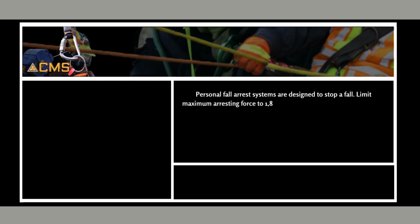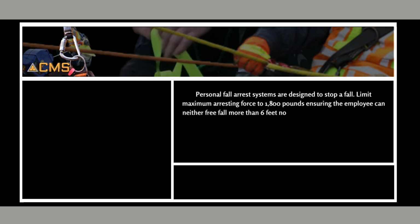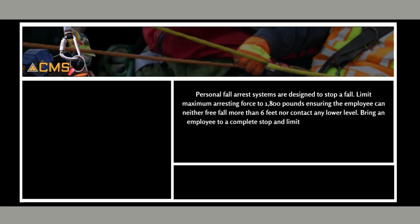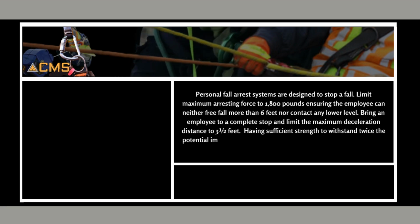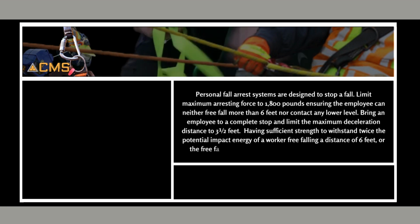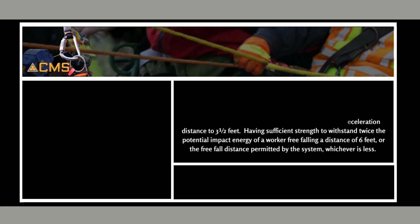Personal fall arrest systems are designed to stop a fall. Limit maximum arresting force to 1,800 pounds, ensuring the employee can neither free fall more than 6 feet nor contact any lower level. Bring an employee to a complete stop and limit the maximum deceleration distance to 3.5 feet. Having sufficient strength to withstand twice the potential impact energy of a worker free falling a distance of 6 feet, or the free fall distance permitted by the system, whichever is less.